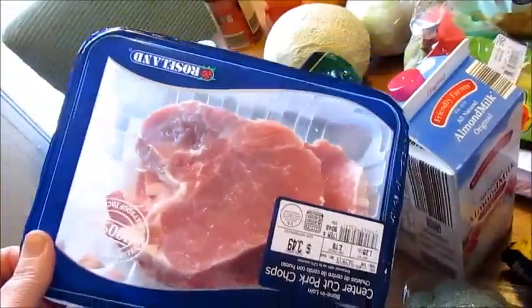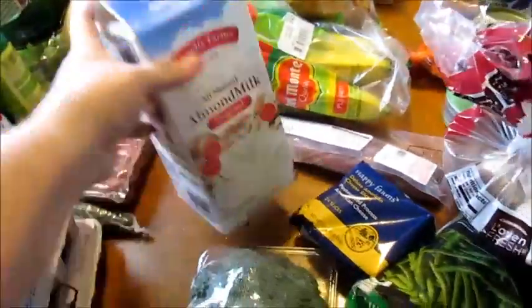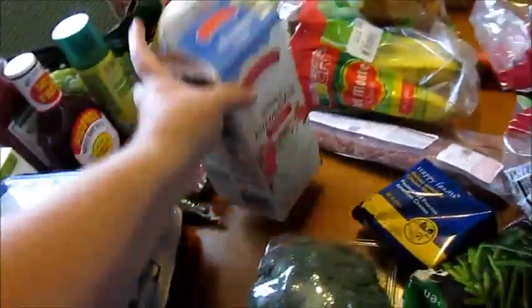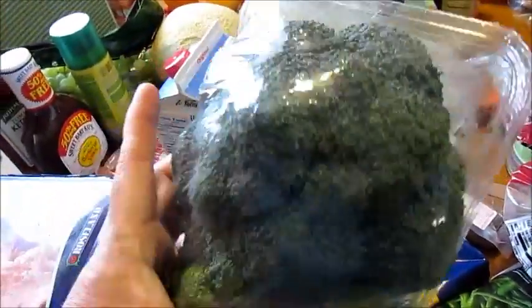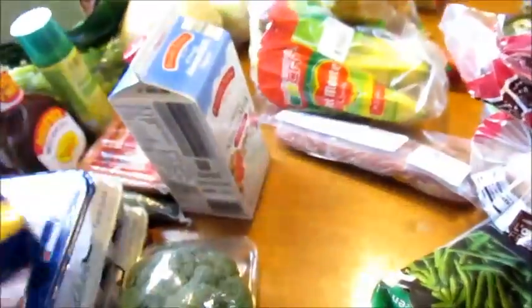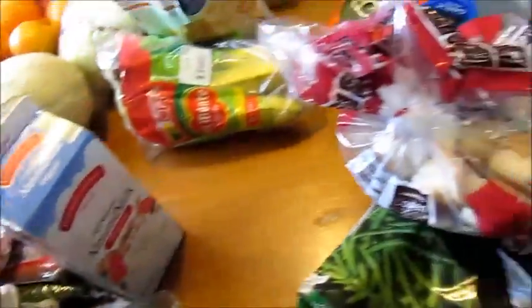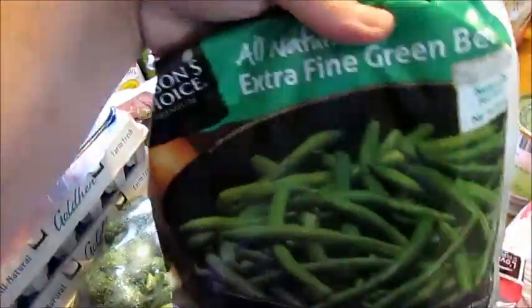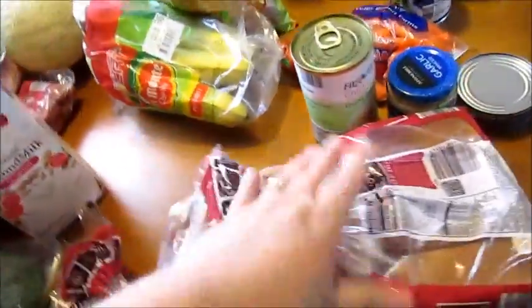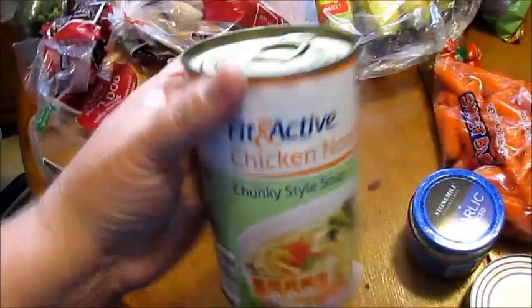There's a pack of pork chops. I got a big pack of these smoked sausages. I got some almond milk original. I got a thing of broccoli. Got some sliced cheese. Got another tenderloin. I got some of these fine green beans. 2 things of hot dog buns. I got a can of this chicken noodle soup by Fit & Active.